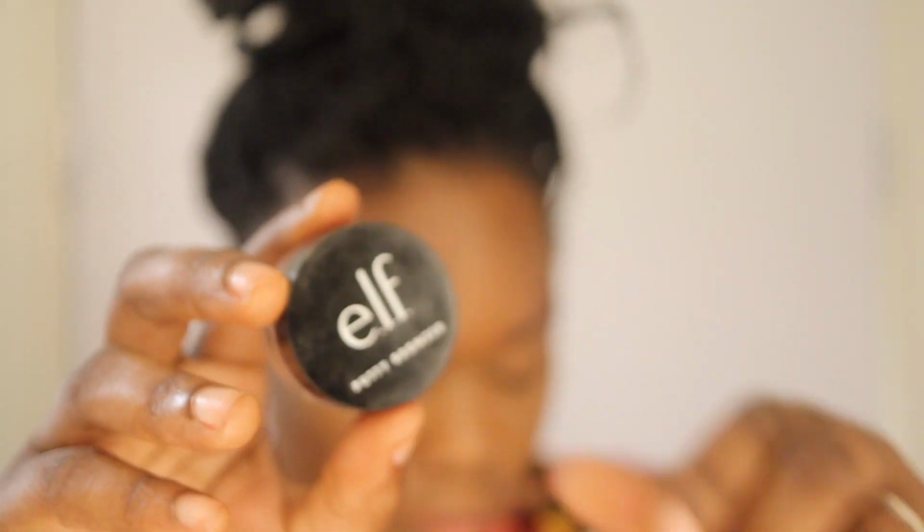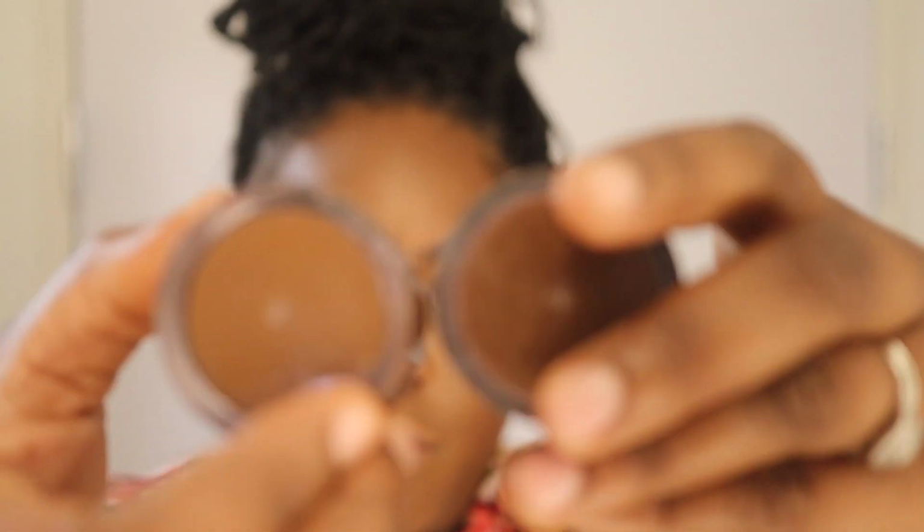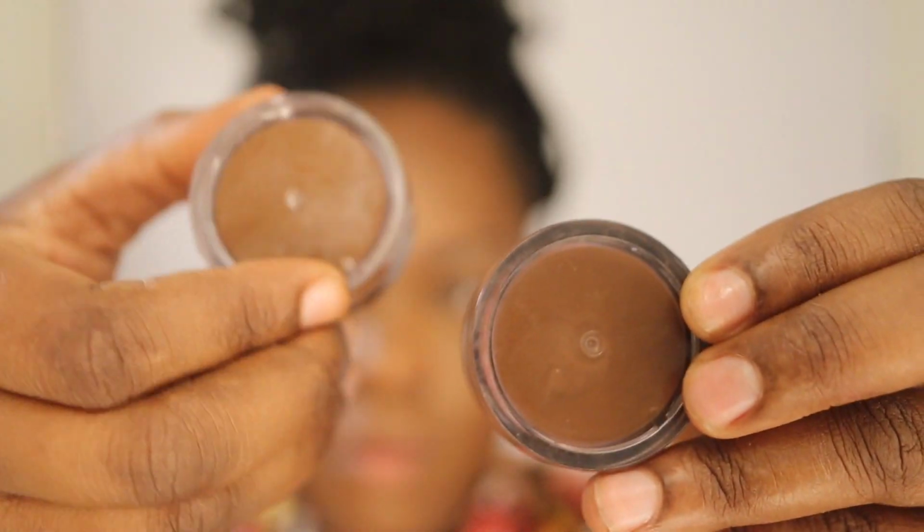Now I'm taking a lighter shade of the e.l.f. bronzer. As you can see, I have two here, and the one on the right is what I used earlier. The one on the left is what I'm using now, and I take that with a beauty sponge, the same one I've been using, and I use that shade to blend the concealer with the darker shade of bronzer because it's kind of in between the two colors, and it gives me the best results as far as harsh lines and dimension and all the other things that I've already said.